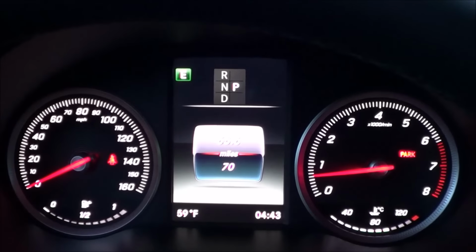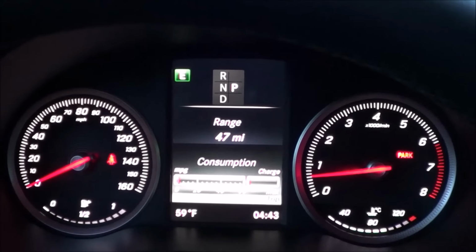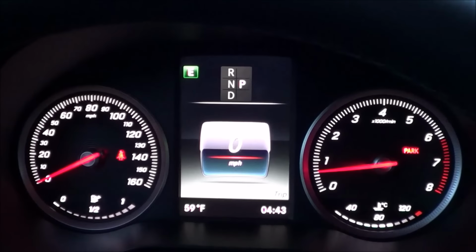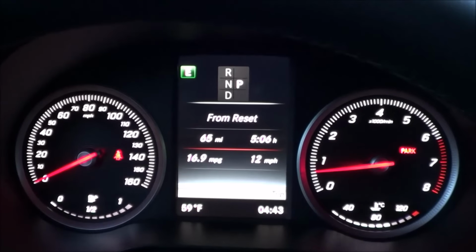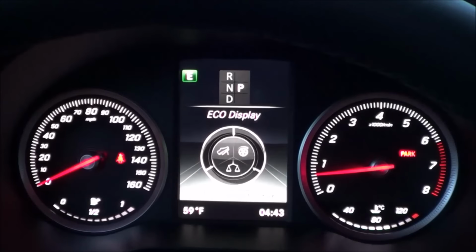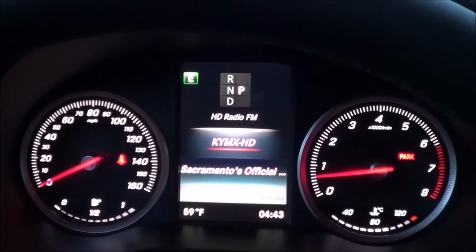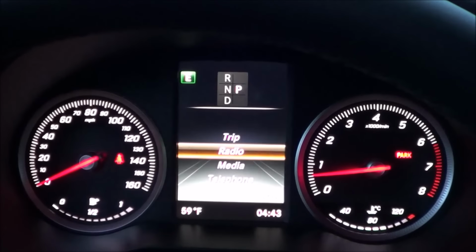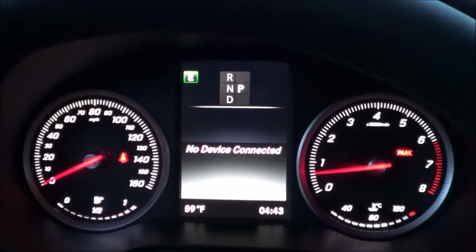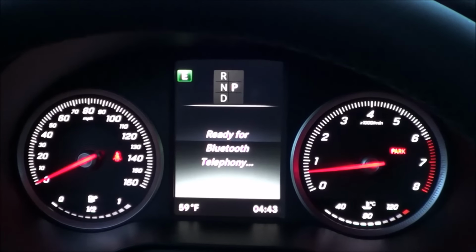Coming to trip, this is basically all your vehicle information. You have your fuel range, and then your fuel consumption gives you a little bar, and then your trip odometer, digital speedometer, and then your trip information, and then you have your eco display. Coming to radio, shows you what radio station is playing. You can change your radio station from here. Your media, if you have any media sources connected, shows you if a device is connected. Telephone shows you if you have your Bluetooth phone connected too.